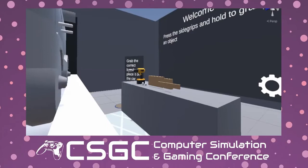But pretty much I was trying to get the drill to press onto the nut and then twist the nut onto the board, but they just wouldn't connect with each other. I would try to Debug.Log, to make sure the interaction was happening, but no interaction was happening at all unless you let go of the object, which didn't make sense to me. So I'm still trying to figure that all out.